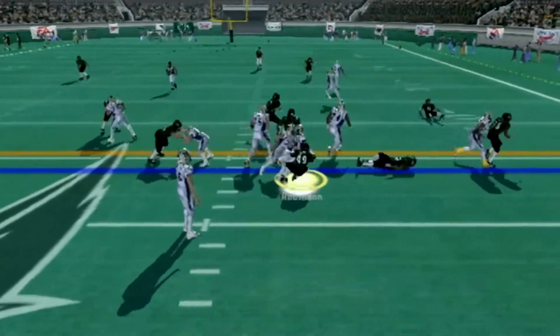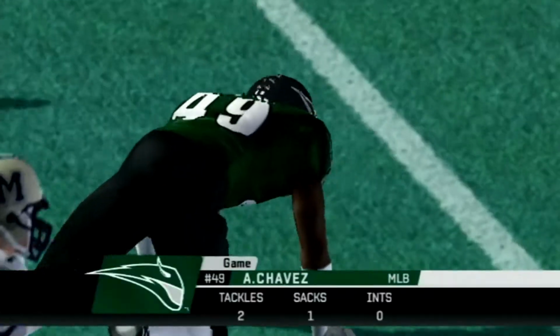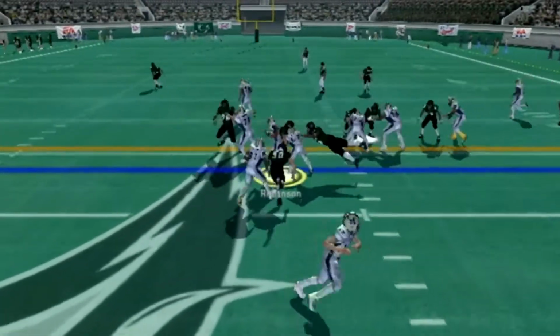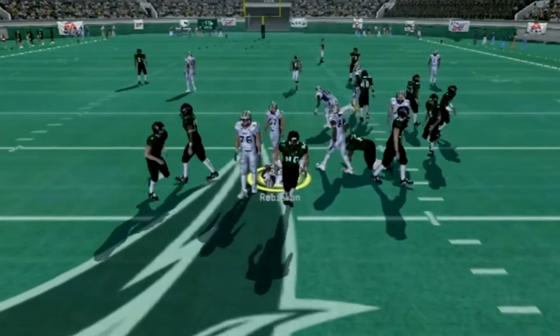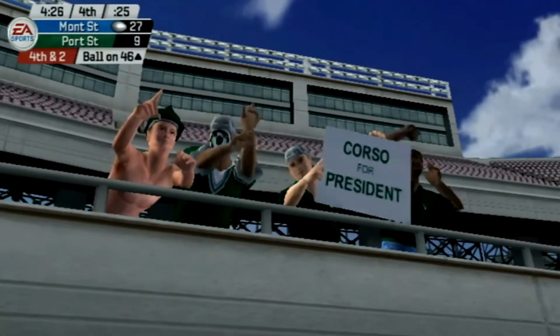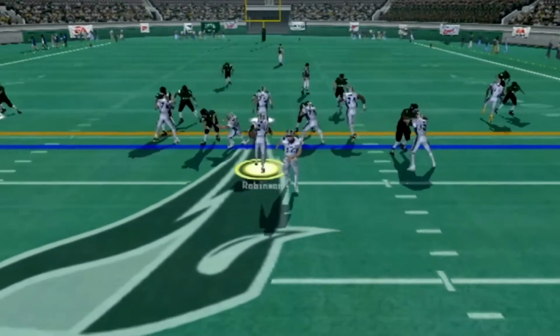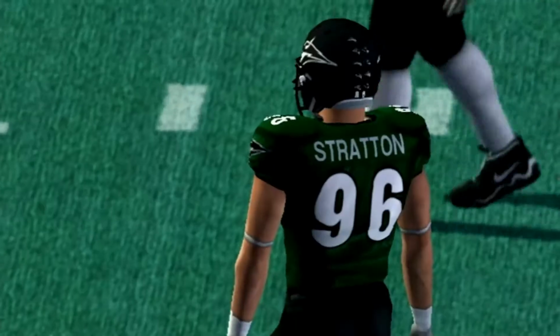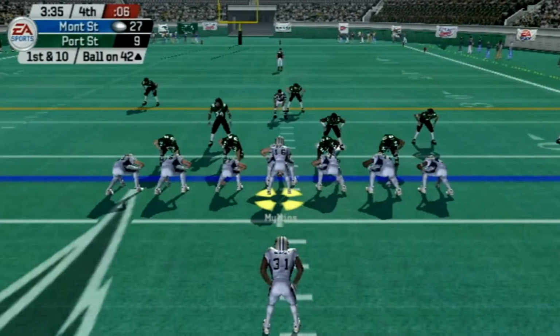Robinson with the carry, and he's not going anywhere there. One of the few times they've been able to stop him today. 3rd down, we're going to give it to him again, and once again, denied yardage. It's going to be 4th down and 2, and the offense stays on the field. A 3rd straight carry for Robinson, and he's got it. Montana State holds on to the football.